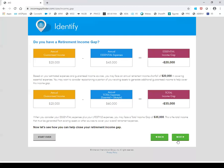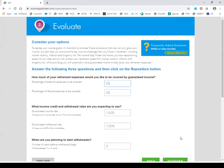Click next. This screen should look very familiar to you because it is a replica of what's in the Income Savvy workbook. $20,000 is our essential income gap, and $35,000 of it is the total. As the agent and advisor, we want to be careful to evaluate and give the client multiple options. But what we did discuss would at least be the safe baseline of where to start from, to make sure their essential needs are all covered. We'll leave their lifestyle expenses at 0%, but we could also show them a second plan covering some of those expenses as well.